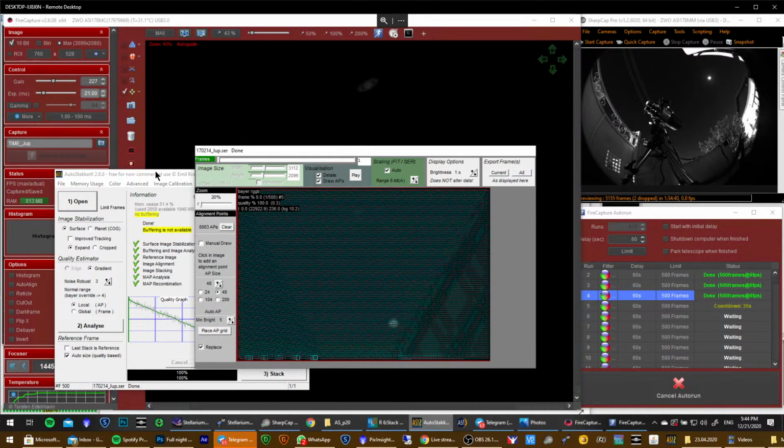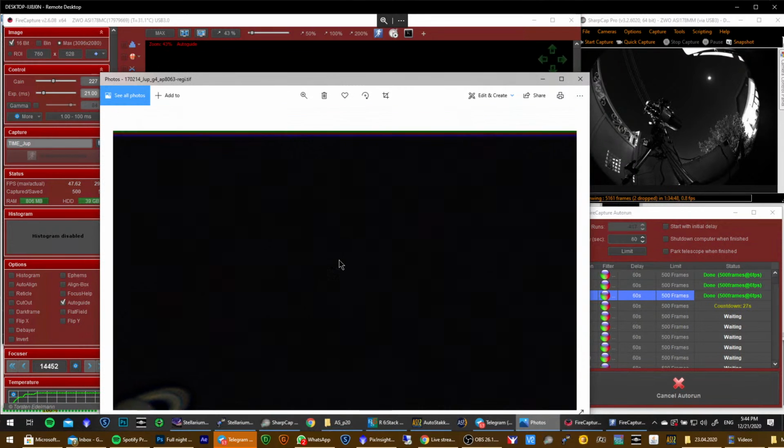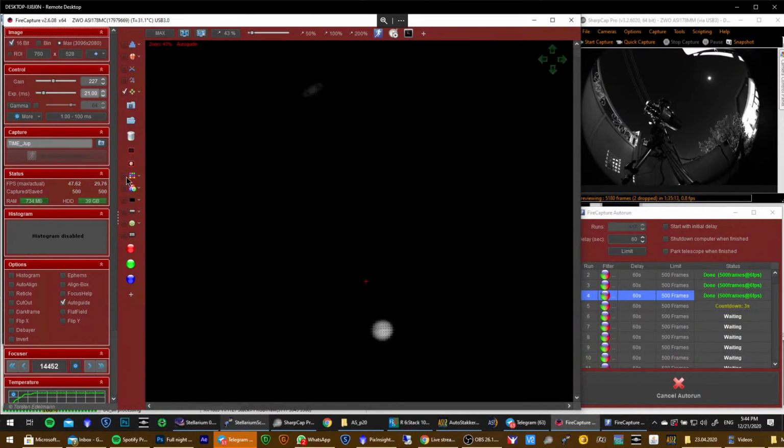So the thing is that in the stack, I couldn't get any of Saturn's moons, even though it's a 16-bit. That's too bad. But I guess I'm pretty happy with the final result anyway, even though it's not perfect. I don't know why this doesn't allow you to do deburr on 16 bits. It's just so weird, but whatever.